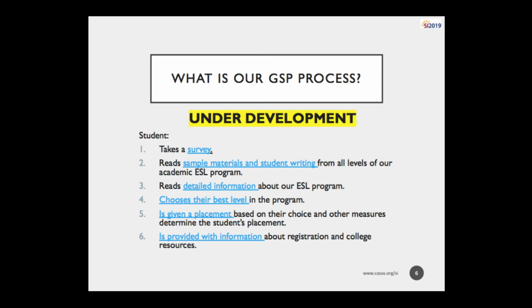After reading all of that information, the student chooses what they think would be the best level in the program for them. And at that point, the student is given a placement that is based on their choice, but also on the other measures which are indicated in the survey.